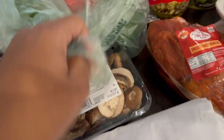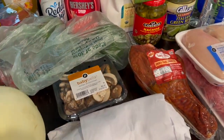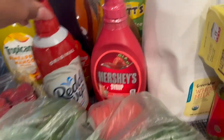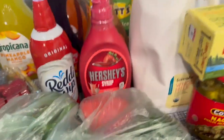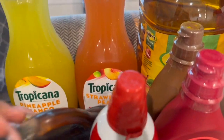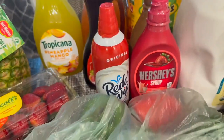We have some mushrooms and also some bell peppers because we always need bell peppers. I picked up the green bell peppers and also a red. I got some Ready Whip whipping cream. We also have the Hershey's syrup and the Hershey's caramel, y'all. These were actually on sale, buy one, get one. We have the pineapple mango juice by Tropicana, and then we also have the strawberry peach juice by Tropicana. Those were actually 2 for $5.